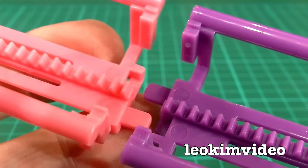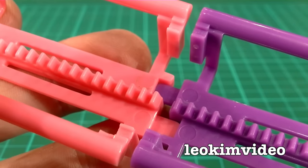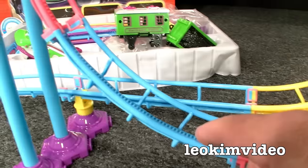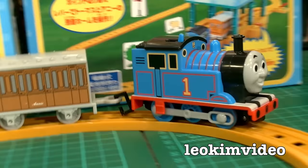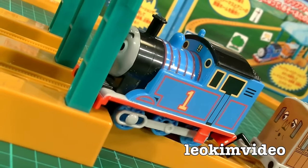Joining the pieces of track is quite simple. There are two sorts of track pieces. There's the straight pieces, and then there's the curved pieces. This little train set, it's got a lot of charm. My boy absolutely loves it. This is the one I had up in the house he was playing with. Oh, and it's crashed.